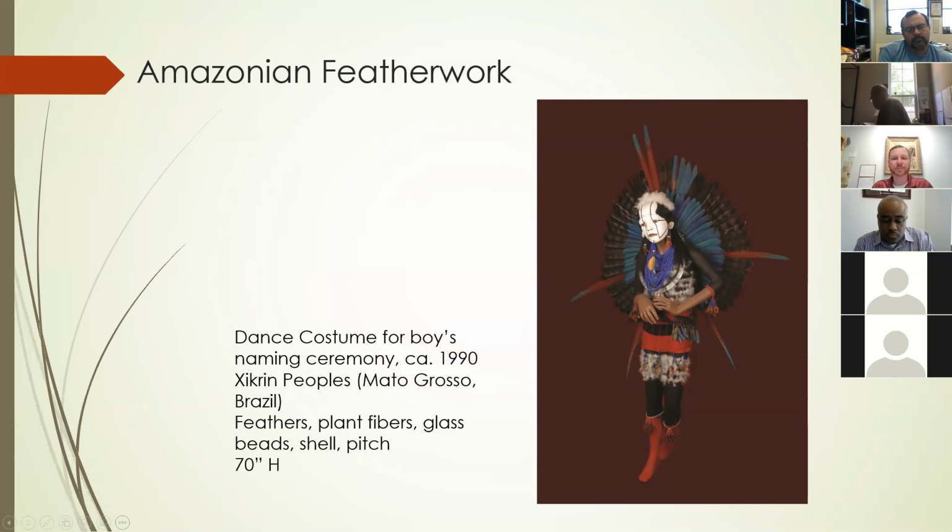It was hard to pick just one image that encapsulated the collection, but I couldn't get away from this guy. I couldn't resist our, we call him Chikrin Boy. He is a mannequin that is decorated in a traditional costume for a young boy's naming ceremony among the Chikrin people in Mato Grosso, Brazil.